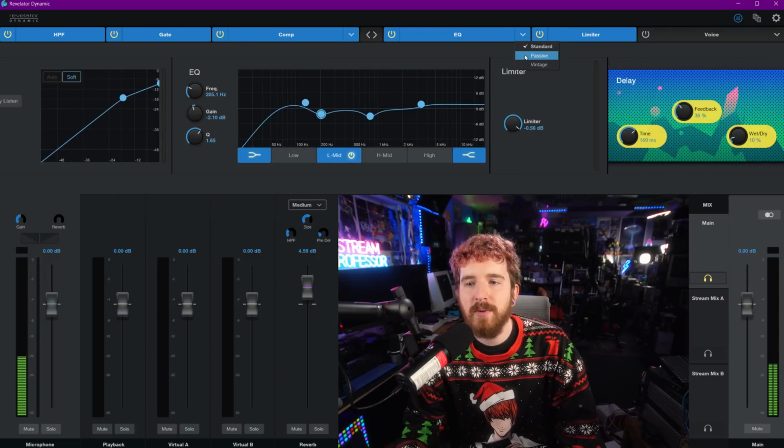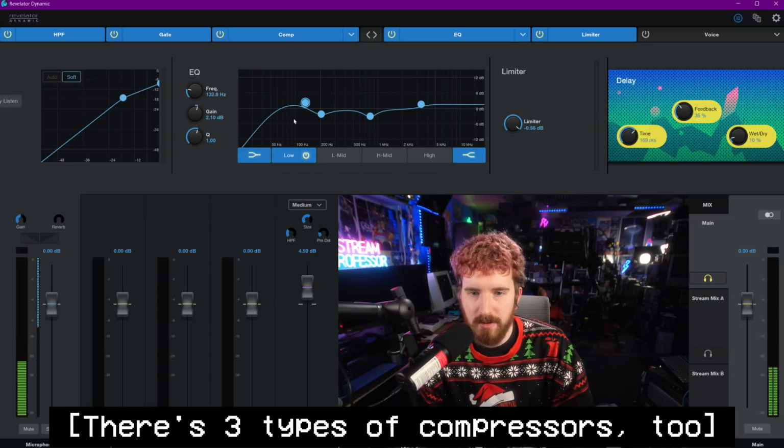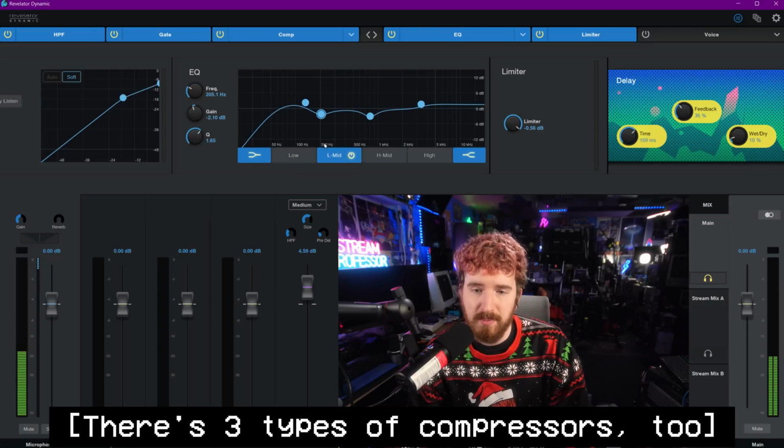EQ, again, you have 3 different EQs available: standard, passive, and vintage. I prefer the standard parametric EQ. It's what I can learn the best from. For whatever reason, it likes to screw up where my mouse is with these, but I do my standard EQ curve. I do it all the time here, just fine-tuned for this specific mic.